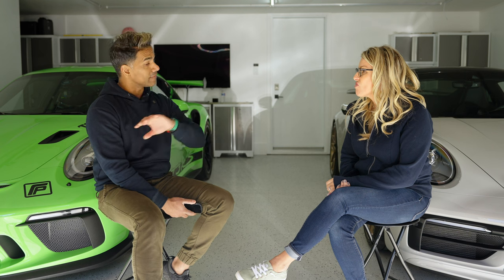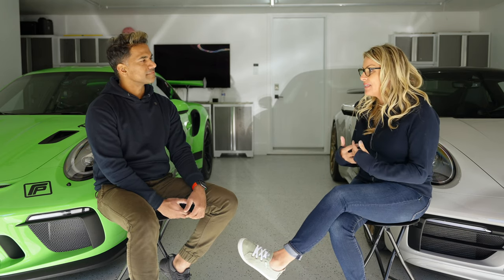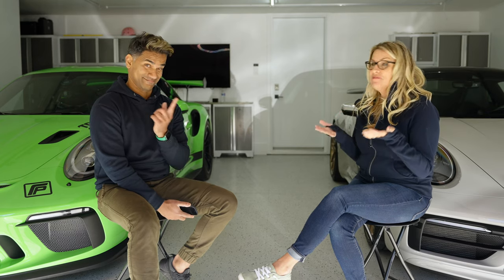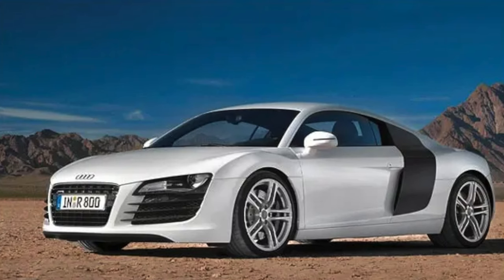You've been in the Audi world for so long. What was the motivation to jump into Porsche? Great question. My heart is still with Audi. I consider myself more of an Audi person than a Porsche person. So when I was upgrading from an RS5, I looked at the R8, of course. You go to the top of the line, it was the R8.